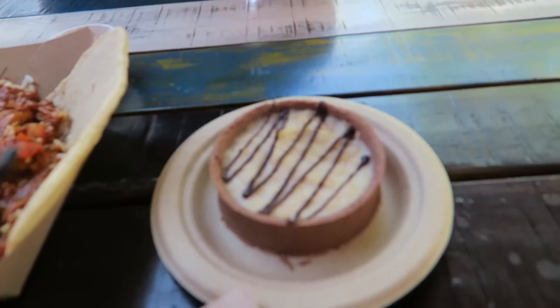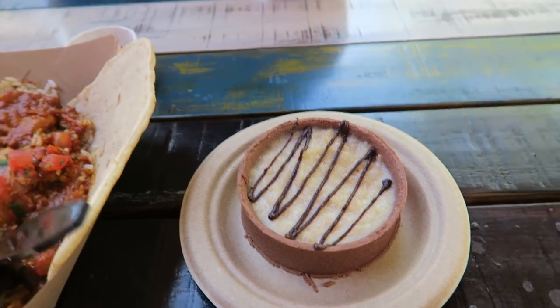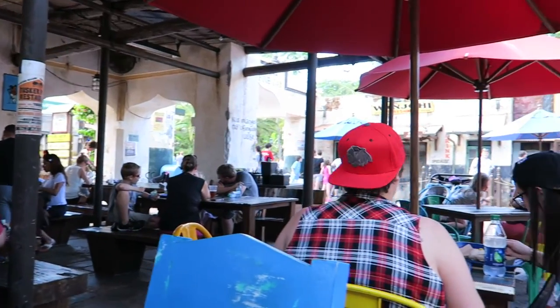And then we have, what is this? African milk tart. There is coconut in it. We don't really like coconut, but if it's in like a pudding, it should be fine. With the new Harambe Market, it just feels like you're in a whole new world. No pun intended. Just very realistic, right?